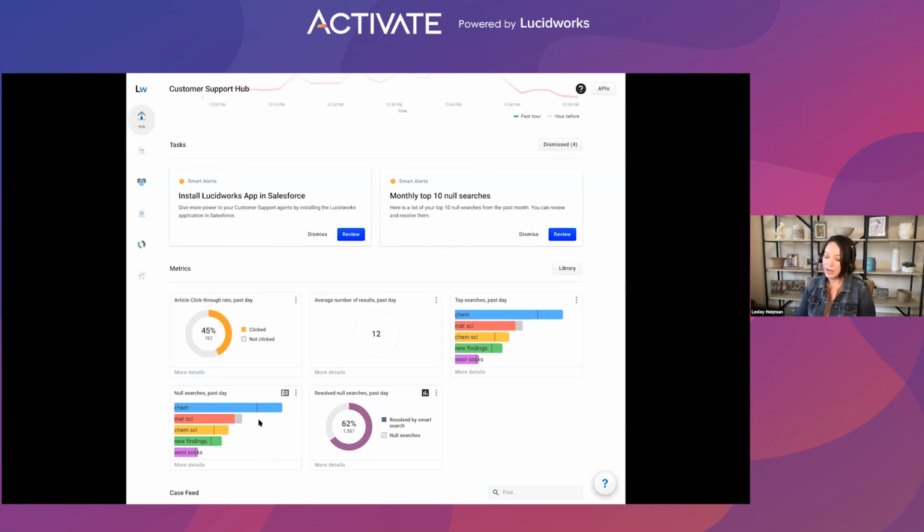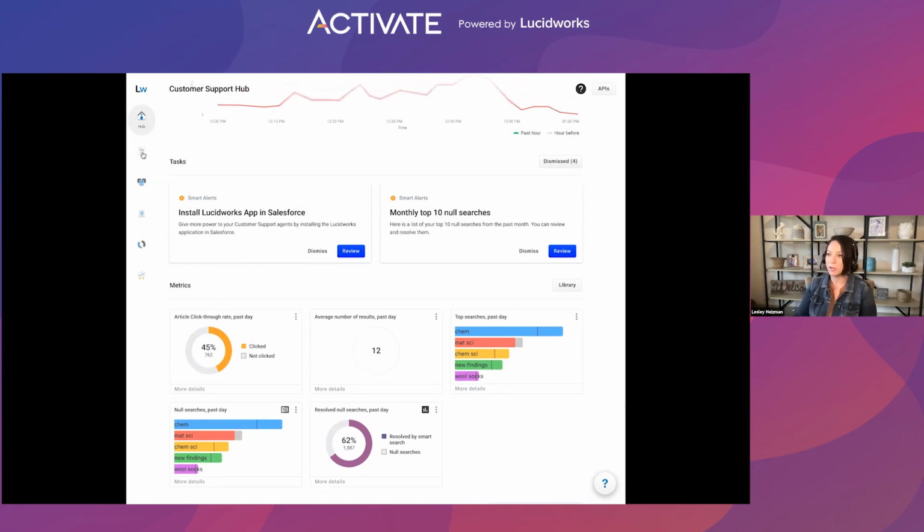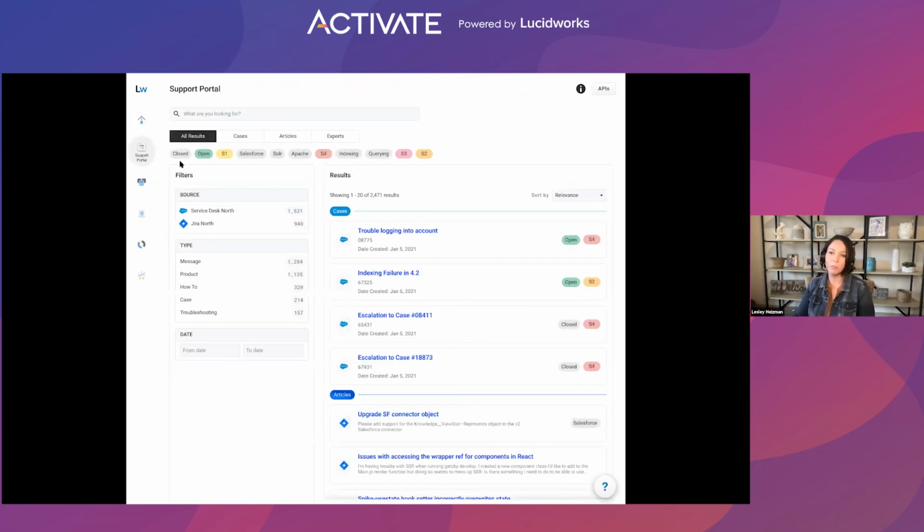You can also go in and see a preview of the data that we're starting to pull in. So here, if I select the support portal tab, all of that information that we started indexing previously whenever we built our app is going to start pulling into our system here. And this is what agents actually see when you deploy the app into Salesforce or Zendesk, for example. When they open a case, we're going to use our semantic vector search to offer them suggestions on similar cases, related knowledge base articles or other content in your system, as well as suggested subject matter experts about these topics, or they can always do a search as well.